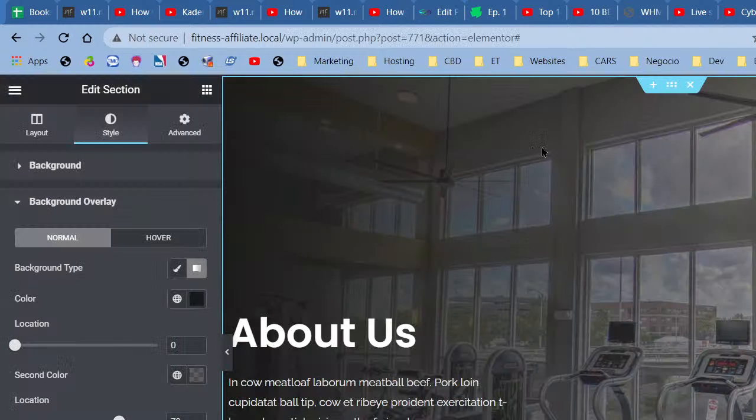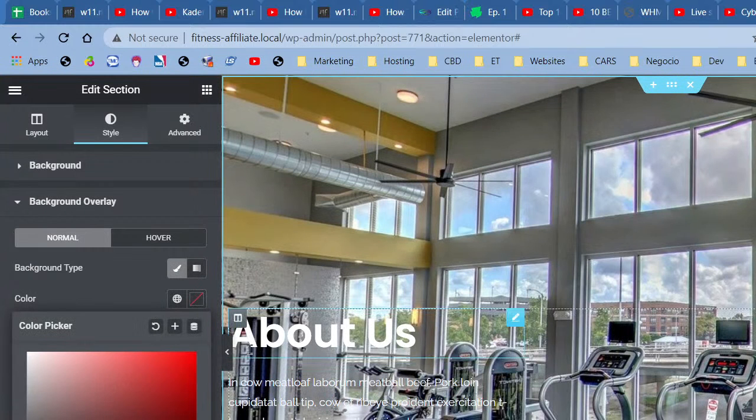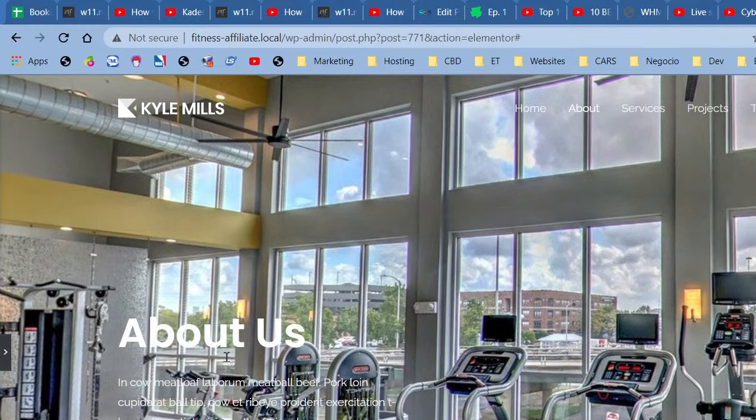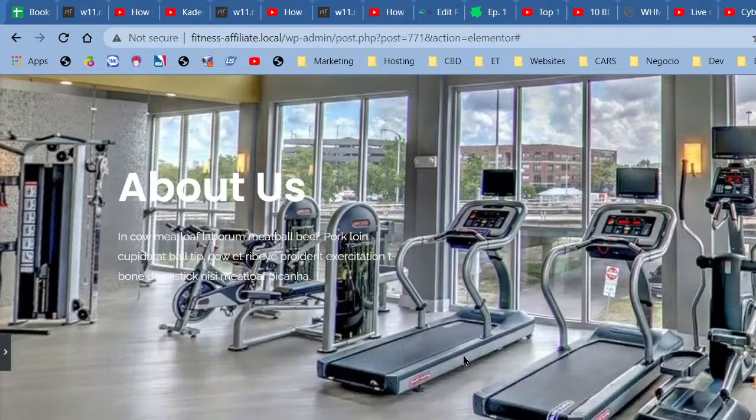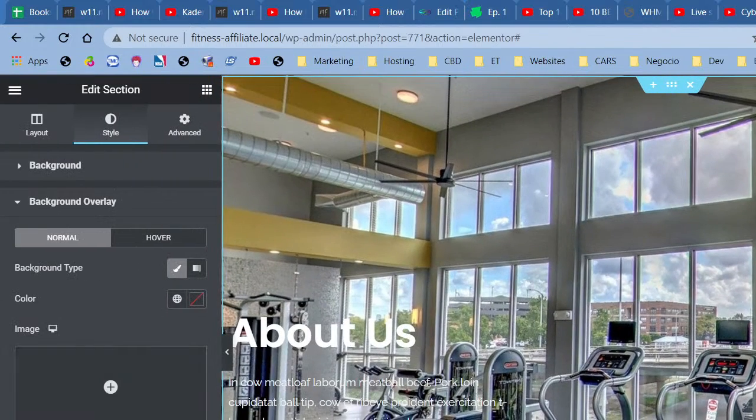So I don't like this dark section here. It just doesn't work. So I'm going to go ahead and remove it. All right, so having removed it, this is what we're working with right now. And what I'm going to have to do is get something done about the background so that the text stands out a little bit more.